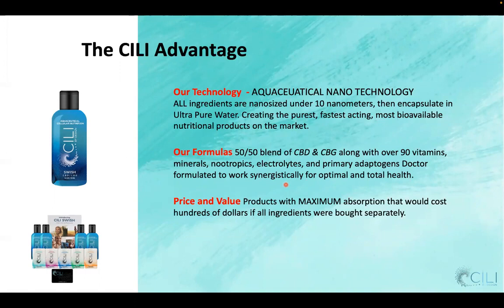Or they can become a distributor and buy it for 50 bucks, right? And that fits everybody's budget. The average person in America will spend $50 a month, $56 a month on nutrition. Well, isn't it kind of coincidental that this is only 50, right? And these are only 25? So, the price and the value here, guys, is unbelievable.